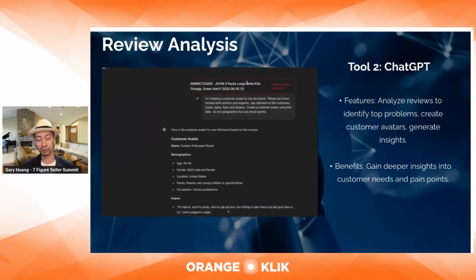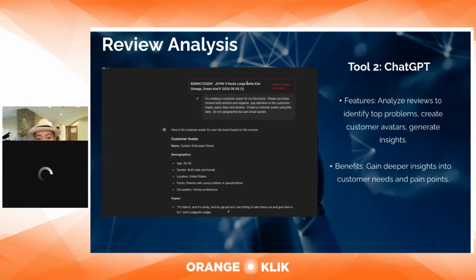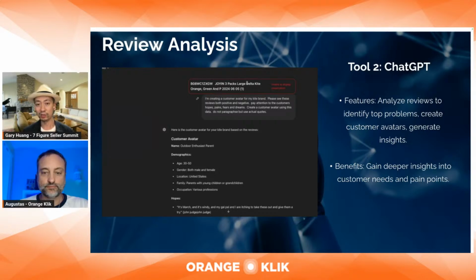So that's the first two, Helium 10 review insights. You can download that very quickly, and then you can do all sorts of data analysis. Traditionally, you would have to pay customer market research companies to do this, but now everybody can do this with tools like Helium 10 review insights and ChatGPT.